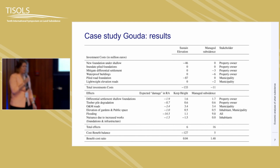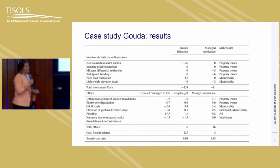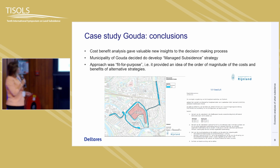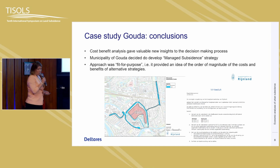So the conclusion of this cost-benefit analysis was that by choosing a strategy of managed subsidence, the benefits outweigh the costs. And that's what actually happened in the planning process of the municipality. They decided to further develop this managed subsidence strategy, and also came with the plan that was decided by the regional water authority to lower the groundwater levels.